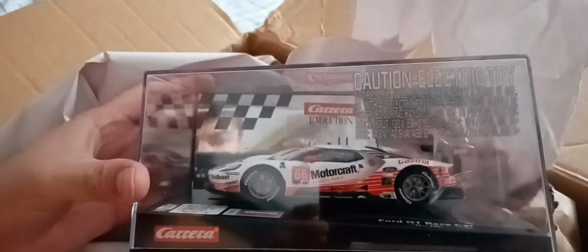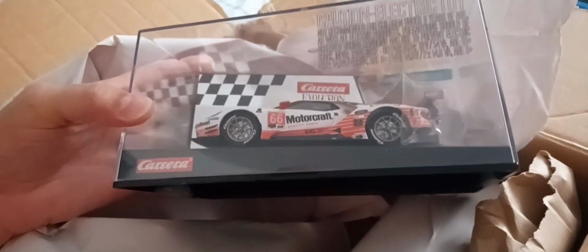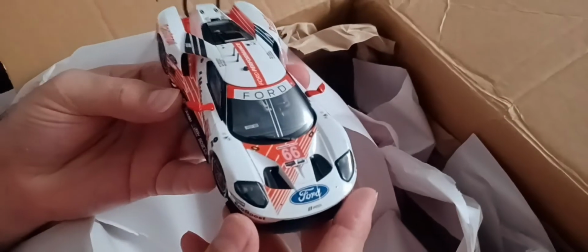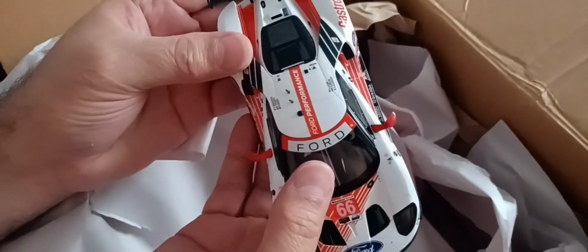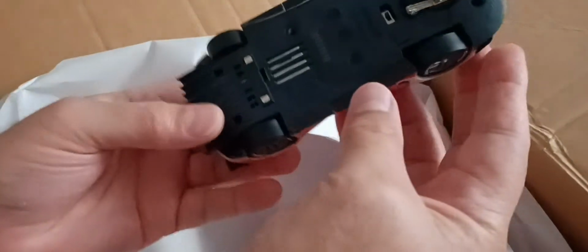Oh, okay. This is a beautiful Ford GT racer. Motorcraft. It's a beautiful Ford GT. It's a Motorcraft, Castrol, EcoBoost. It's an Evolution 2. So it's a beautiful car.